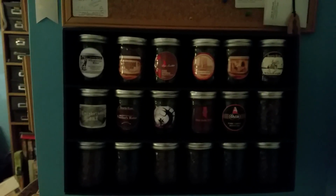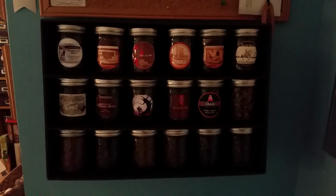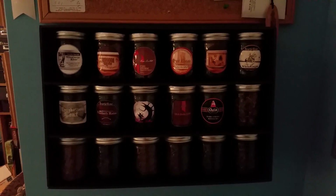All right, well, that's it for now. That's my pipe collection, and that's my daily rotation of tobaccos.